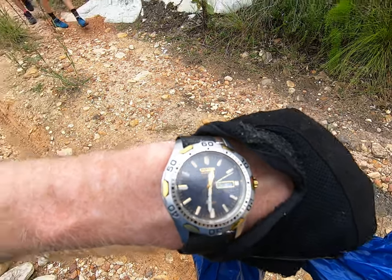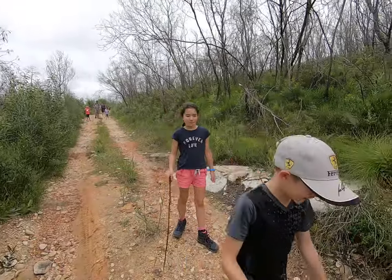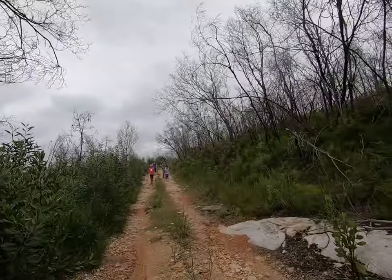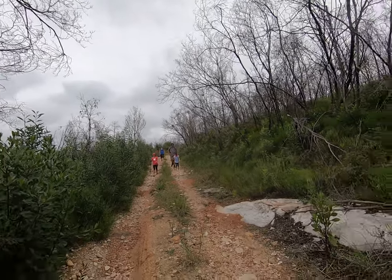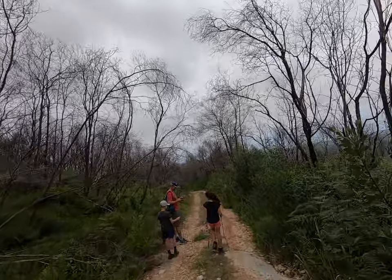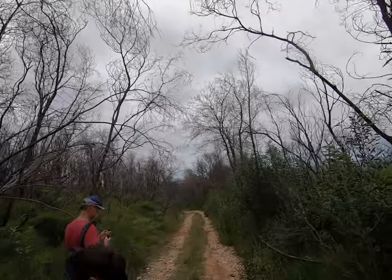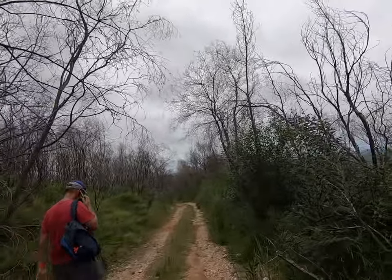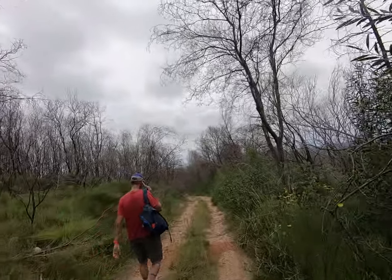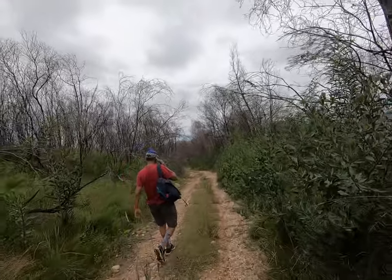Okay, it's about 12:30 and we're getting a kind of transition between open environment and then trees branching over the road, closing it up. These trees have all been burnt in the fires of October 2018. But it's definitely closing up around us.